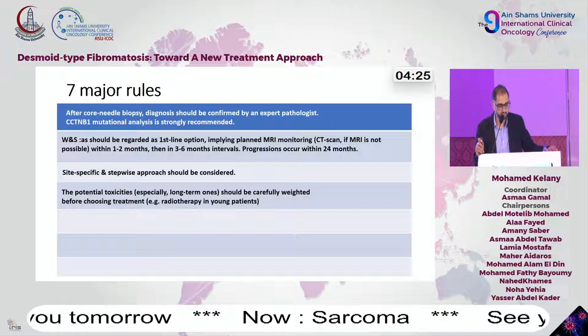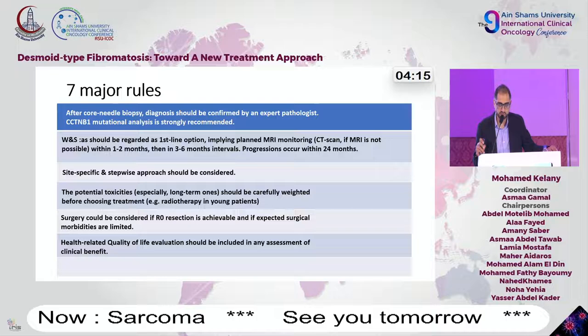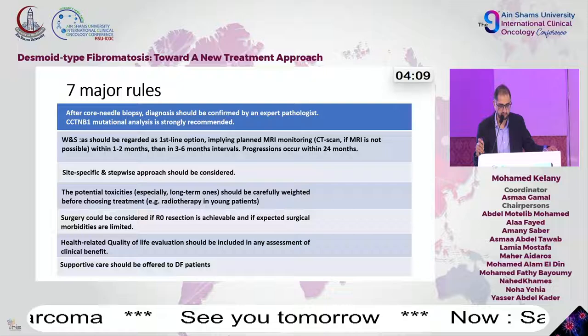Surgery should be considered if R0 resection is achievable, and only in very selected cases. Health-related quality of life evaluation should be included in our patients' assessment in daily practice. Supportive care should be offered to this type of patients.